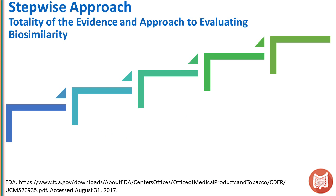Our Food and Drug Administration and the European Medicines Agency have developed similar stepwise approaches to the development of biosimilars that are based on a totality of the evidence approach to evaluating biosimilarity. In contrast to the originators that go through initial analytic and animal studies and phase 1, phase 2, and phase 3 studies in every single indication, the approach to biosimilars is somewhat opposite.